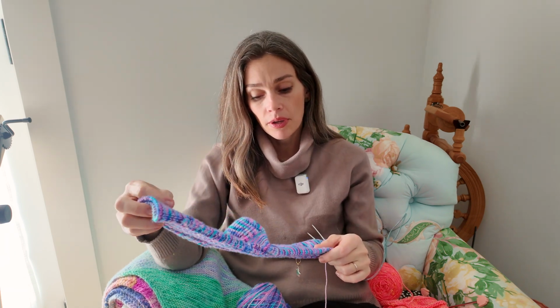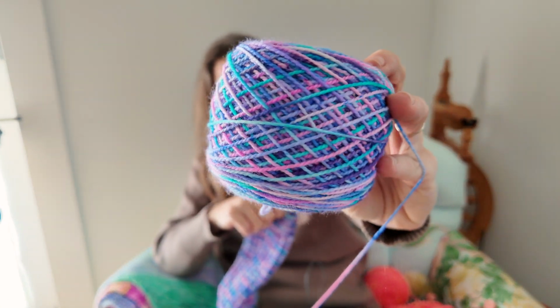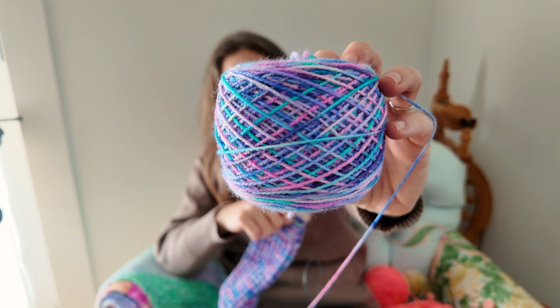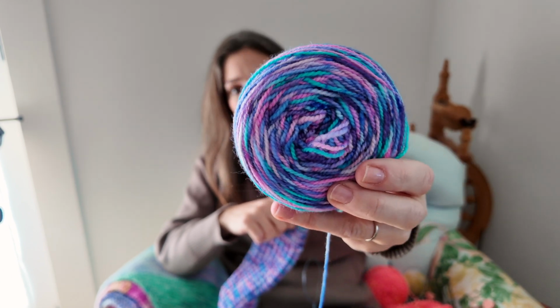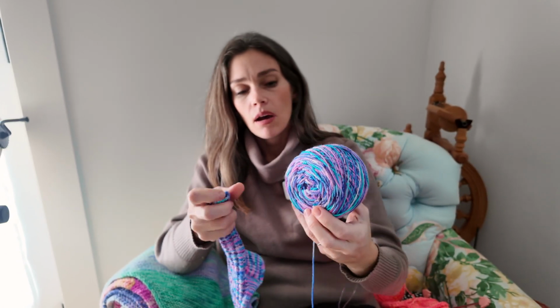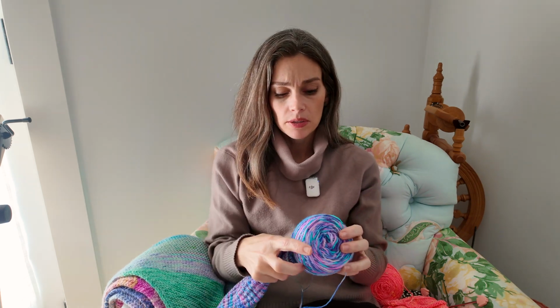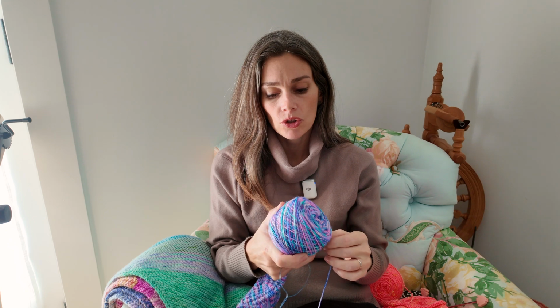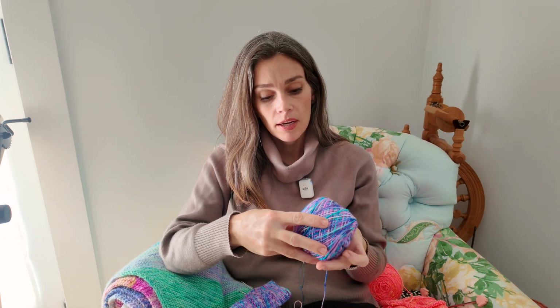And so let me tell you about this yarn. This is a new base to my shop, and I am so excited about it. I'll give you a close-up of the cake. You can probably tell this is a 2-ply yarn. It is an 80% superwash merino, 20% nylon, but it's not the 80-20 that I have carried in my shop in the past. I have been really searching for a very squishy, plump base. And I found this, and I cannot tell you how happy I am with it.